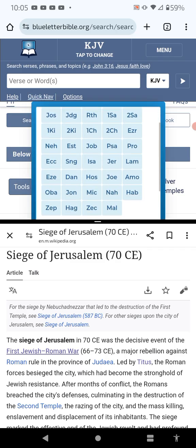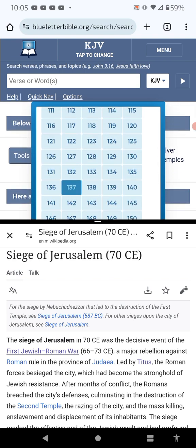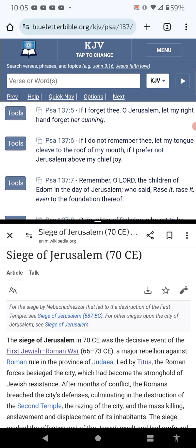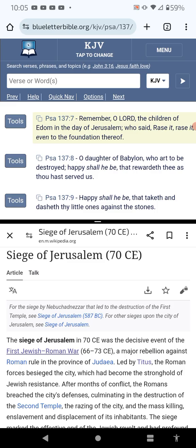And here's another one, as a matter of fact. Psalms 137. You Edomites, you have a lot to pay for. Remember how the children of Edom, the Edomites, the so-called white people of the earth, in the day of Jerusalem, said, raze it, even to the foundation thereof. Destroy their cities, but especially destroy their temples. Tear that down.